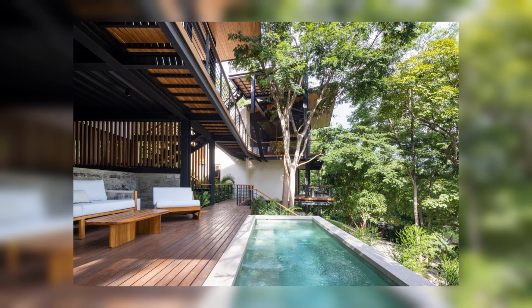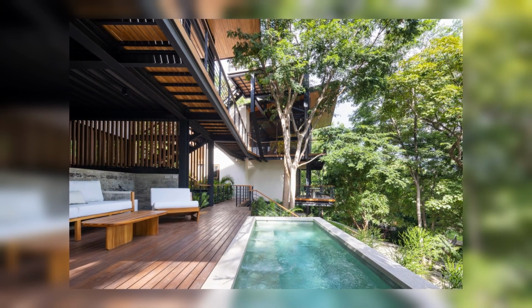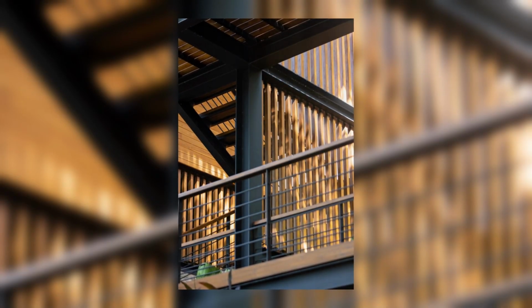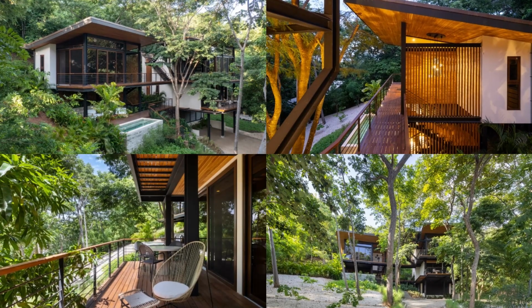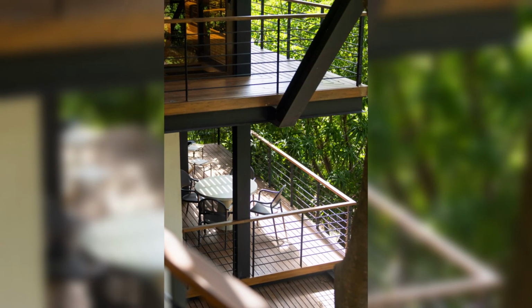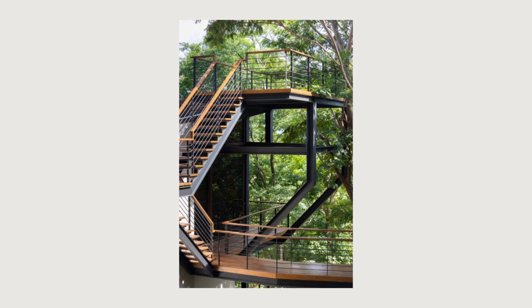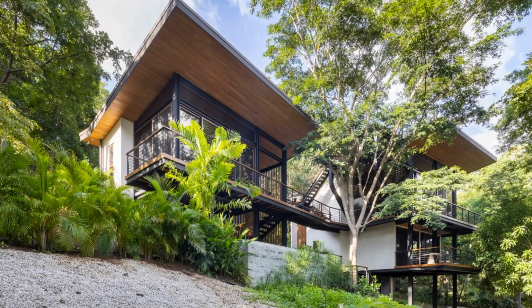In summary, Tree House is not only an expression of exceptional architectural design but also a testimony to the profound respect and admiration for Costa Rica's natural beauty. It is an invitation to live in harmony with nature, where every moment becomes a celebration of outdoor life and the beauty of the surrounding environment.